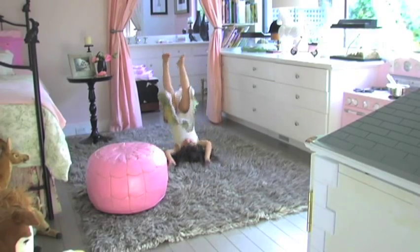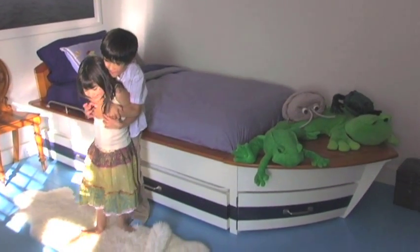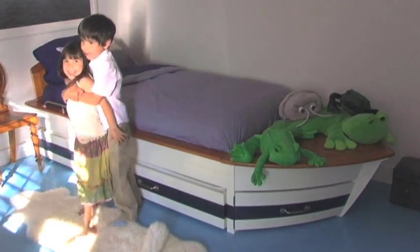It was really important for me to create spaces that were fun, friendly, inviting, and exciting to my children, but were still totally sustainable.